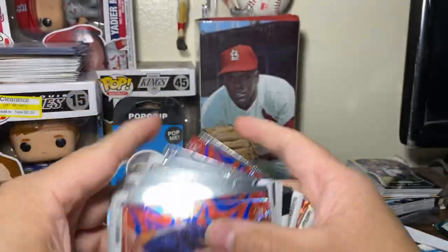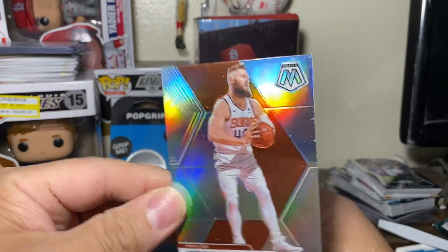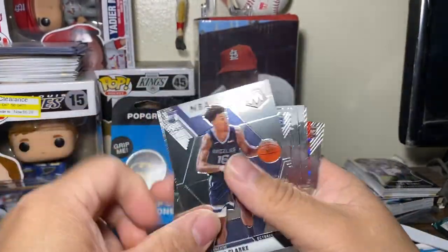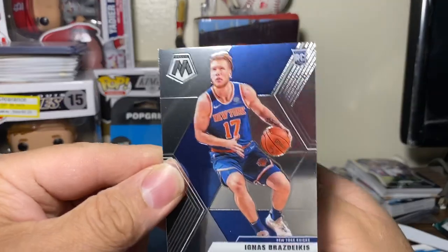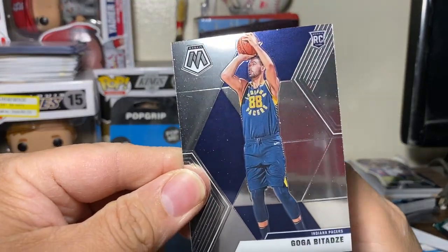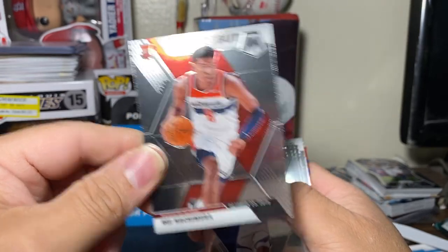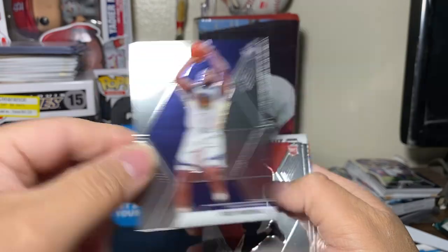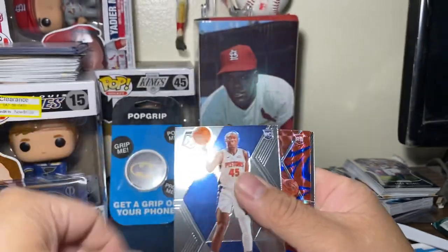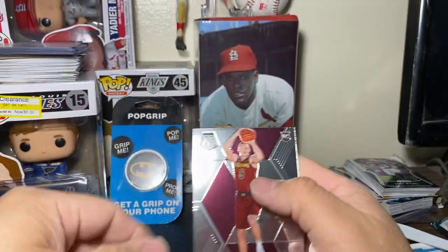Nicolas Claxton. Ty Jerome. It's a Prizm. Aaron Baines. Wait, Aaron Baines. Okay. Josh Okogie. More rookies. Brandon Clarke. This dude. Coby White. Cam Reddish. Rui. I guess this is my best rookie, right? Eric Paschall, Cam Reddish, Kyle Bowman, De'Andre Hunter, Sekou Doumbouya, and Ty Jerome rookie, and my last rookie, Dylan Windler.